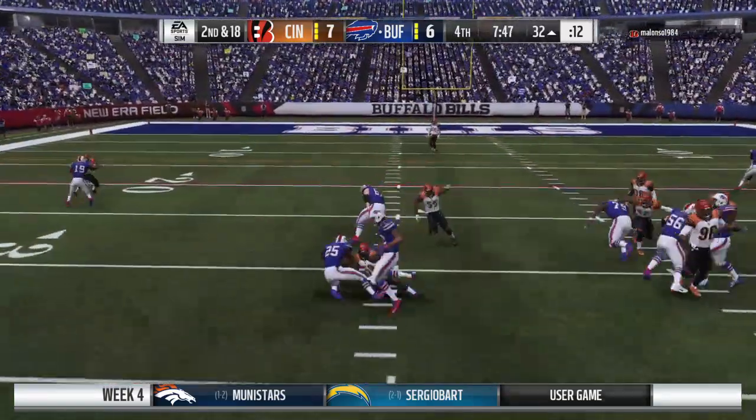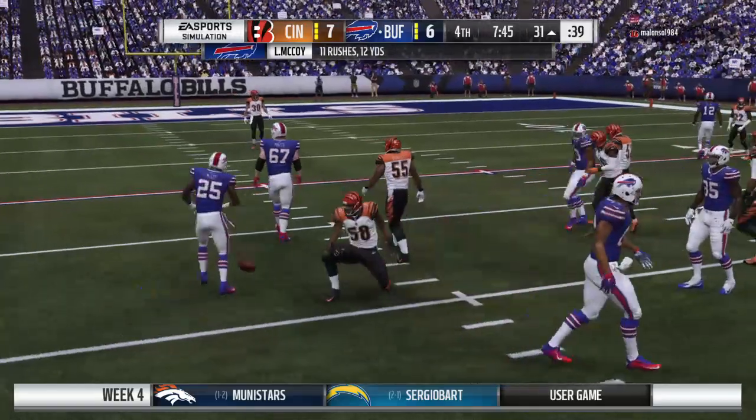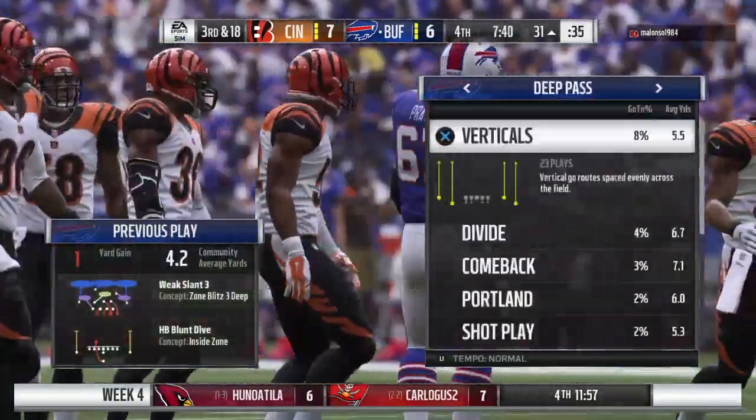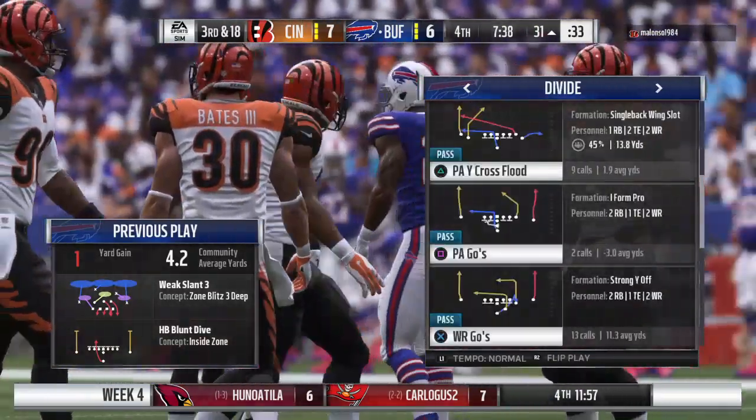This gives to McCoy. And he'll get this down to about the 30, 31-yard line. And they only get a yard back there. They'll be left with a 3rd down and long.